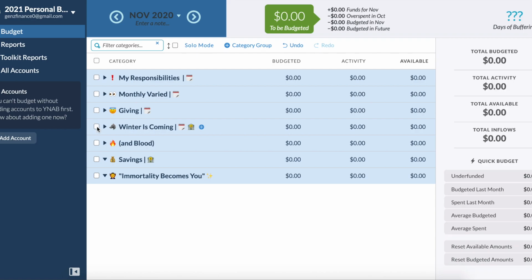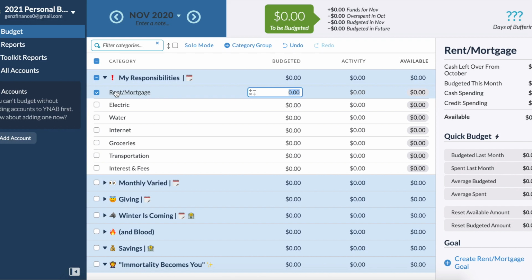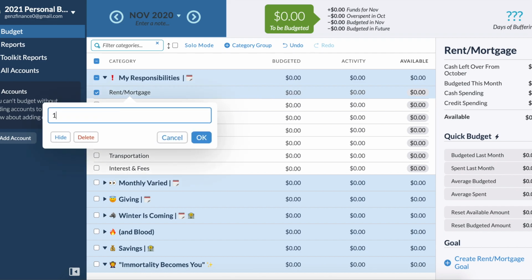So under each of these master groups, all of those categories will be funded at least 1 month in advance. Next, I'll go ahead and populate the individual categories under each of these groups. So I will walk you through the first few like we did before, and then come back once everything else is fully completed. And we're going to start under the My Responsibilities master group.